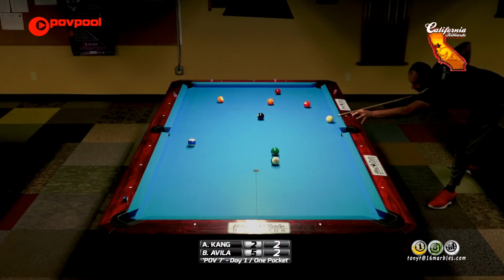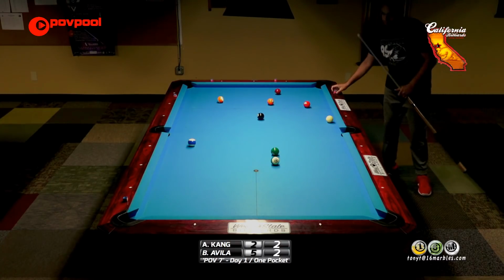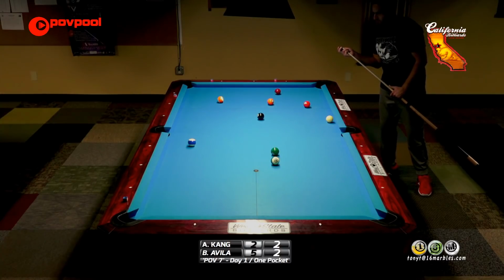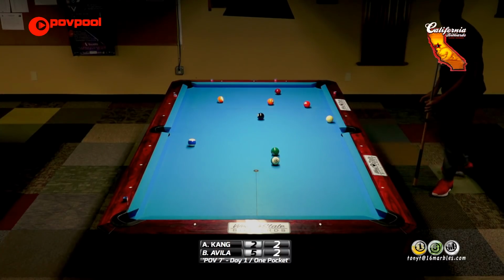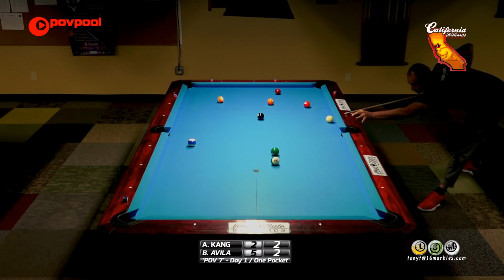He makes this. Tough shot. You can scratch here. You gotta hit this right. Yeah, he's going to try to get behind that 6-14 and protect it also. That's it. That's it. Gotta watch your speed here. This is gonna go down to the final ball, man.